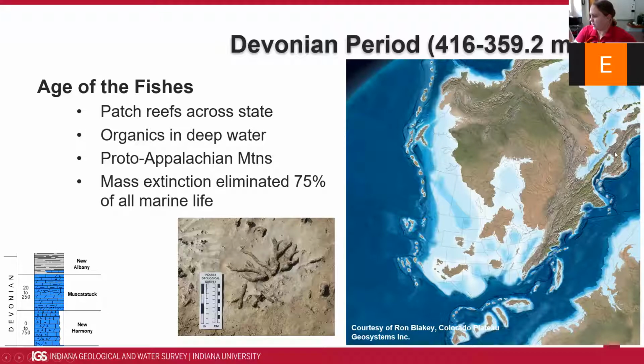So when that tectonic activity is happening out east, you're building up land masses, and then Mother Nature, wind and water, is always going to break down those land masses through erosion. And so as the Appalachian Mountains are being formed, they're also being eroded, and those sediments are then transported west towards Indiana. So we see the sediment that is broken down from the Appalachian Mountains in our rocks beginning in the Devonian period.